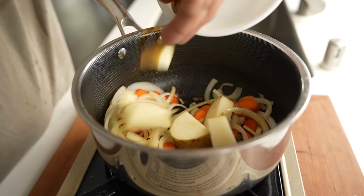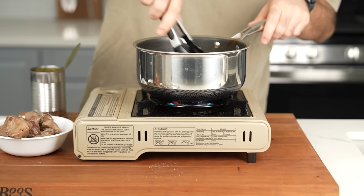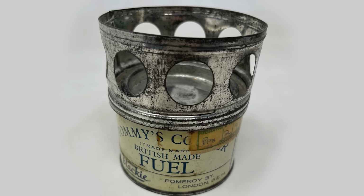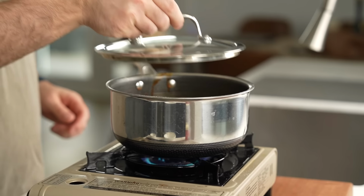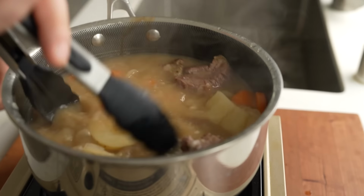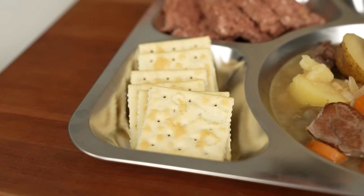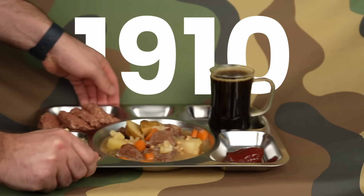To heat up their food, they basically had this small, tiny device. It was a folding stove, and it was universally known as the Tommy cooker. And this allowed soldiers to at least get hot meals. So in 1910, military food was Mackinaw stew, tinned beef, crackers, some jam, and instant coffee. All right, guys, here we are in 1910, and we're gonna rate each meal from 1 to 5 stars.